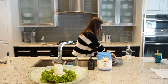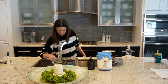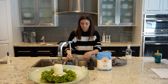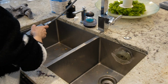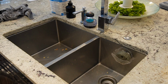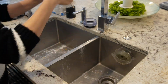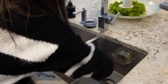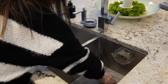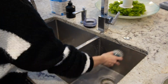Oftentimes I use baking soda and some essential oils with a little bit of dish soap. Today I'm using Barkeeper's Friend and sprinkling that through the sink, rubbing it around with dish soap. It helps get anything that's stuck on the sides of the sink, on the bottom, deodorizes a bit, and it also gives it a nice shine as long as you make sure to fully rinse it from the sink. Same with the baking soda. It will give your sink a nice shine, but if you don't fully rinse it, then you end up with a white filmy residue. So make sure you fully rinse whenever you're doing a sink scrub like this.